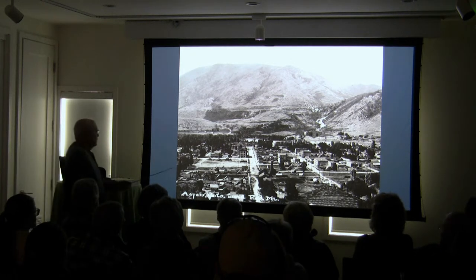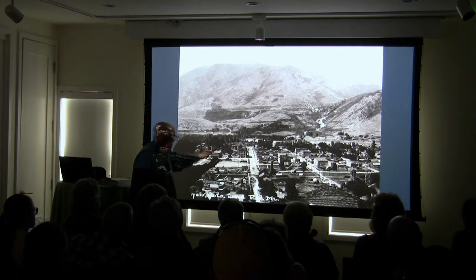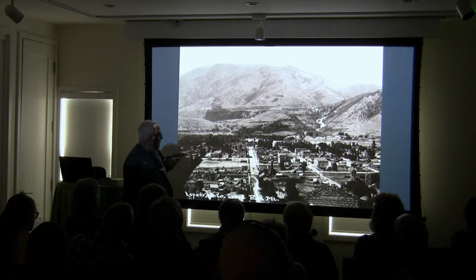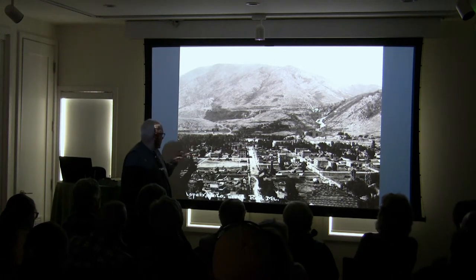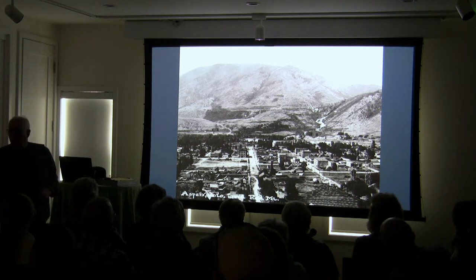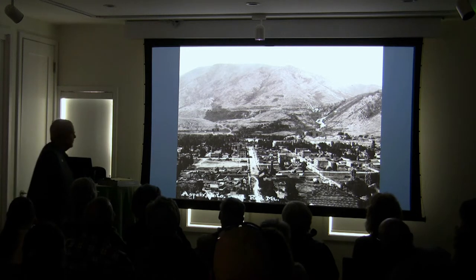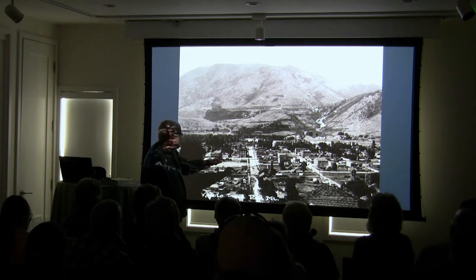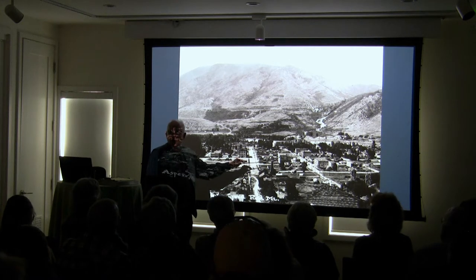Main Street. Here's the Hotel Jerome. Main Street goes right through here. Okay. Yeah, the Catholic Church is on Main Street. I got it. So now we're looking north, south instead of east, west. Yes. And do you know Thompson Hardware? Tompkins Hardware is right here. Yeah. Okay.